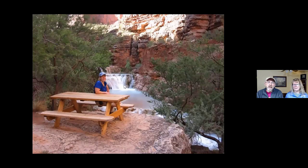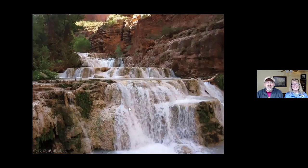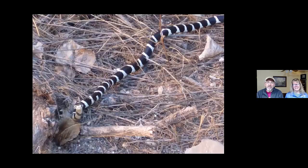Okay, and this is by Beaver Falls. They've got a nice new picnic bench the second time we went down there. So yeah, there's a lot of pretty waterfalls down there, and you can see them. I just took a lot of photos of these.